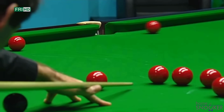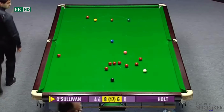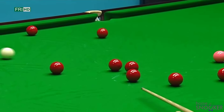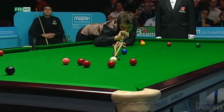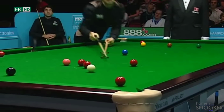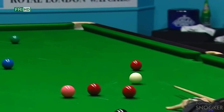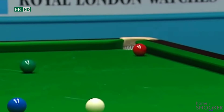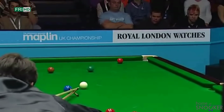Always overcut it. Ronnie O'Sullivan. He was a little unlucky there, to be fair to him. When he went into that bun. His demeanour's not changed. Missed it. And Michael Holt.